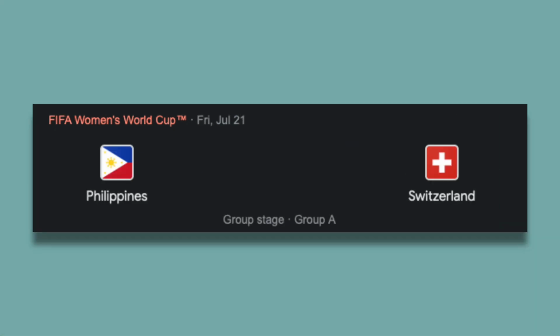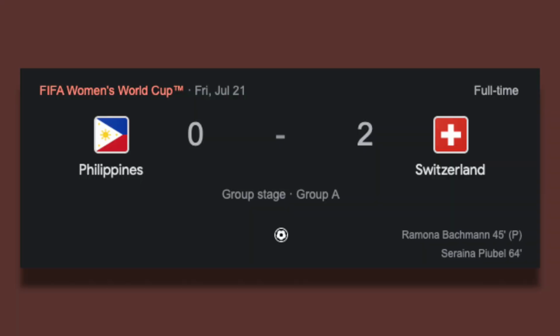The next match we got was debutants Philippines against Switzerland. Despite Switzerland heavily dominating the match, the Philippines had some good chances too. Unfortunately for them, in the 42nd minute, a soft penalty was called, and Ramona Bachmann calmly slides it in. 20 minutes later, the Swiss score again off of a deflected goal. Unfortunately for the Philippines, this is how the match would end.